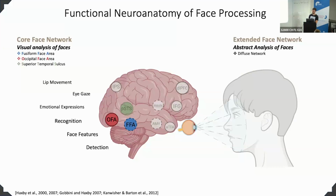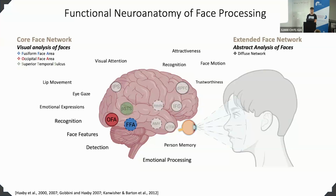And these regions take care of the abstract or more abstract analysis of faces, which means they're involved in emotional processing, person memory, the identification part of recognition, trustworthiness, face motion, visual attention, attractiveness, etc. And of course, it's highly interconnected, and it's the network functioning that allows face processing to transpire in your brain.